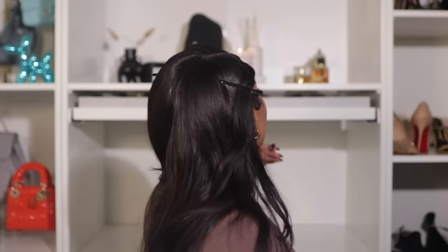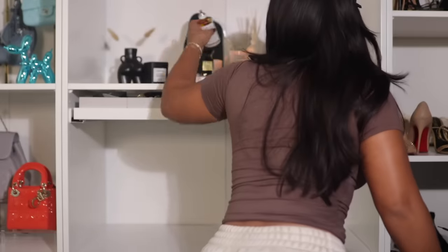Scent, y'all. I have to put it on to set the vibes. I'm going to go in with the Maison Margiela By the Fireside. Love, love, love. Oh my God. Actually, mix it with the Tom Ford Tobacco Vanille because of the combination.